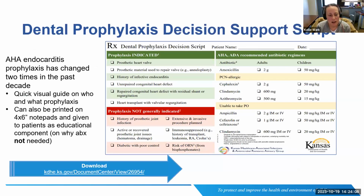And again, we talk about those support tools. This is basically a visual, the same thing. You could put it in PDF or you can put it on an actual printout. In the green, it gives you those conditions per our national guidelines. What does it say needs prophylaxis? Replaced heart valves, prosthetic material, a history of endocarditis, or a congenital heart defect. All those are indications for the prophylaxis.